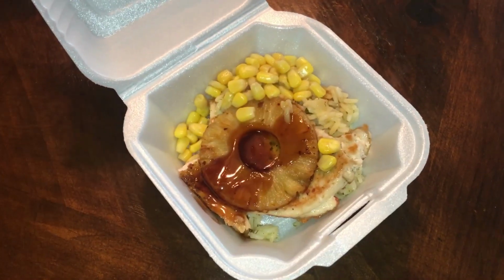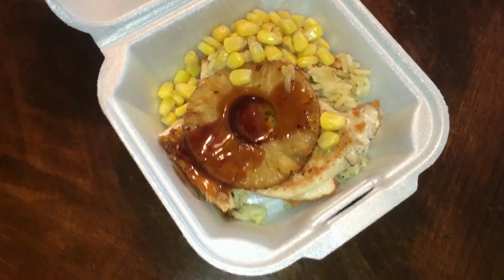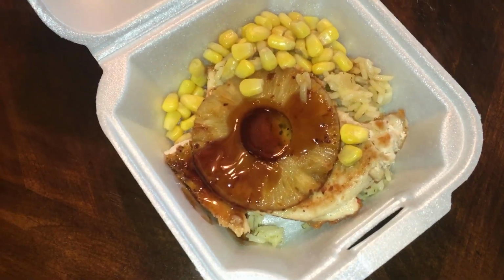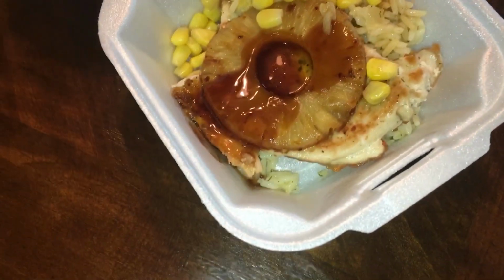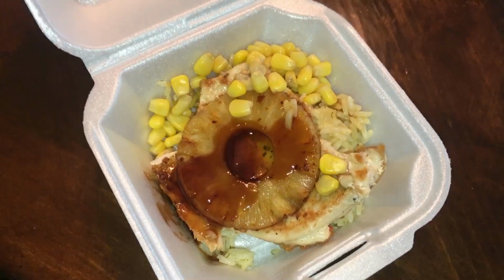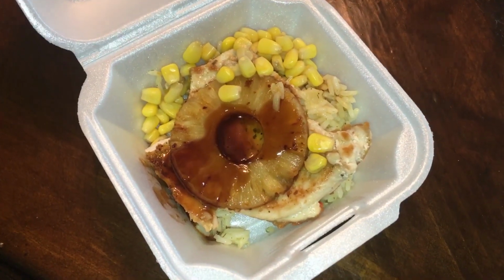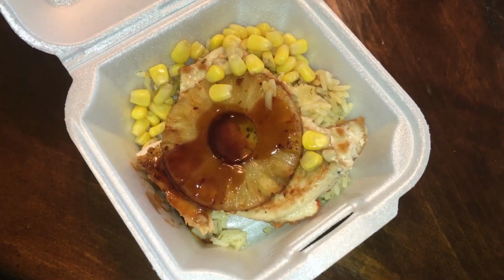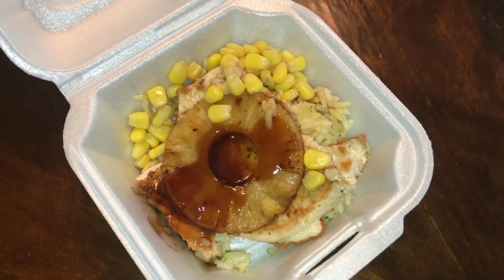So I ended up bringing half of my meal home, so that cuts the points in half. I have the chicken, a piece of pineapple, some corn, and the rice is underneath. So that is a great way to save on points when you go out to a restaurant. Put half of your meal in a to-go container. So I'll probably have it tomorrow for lunch.